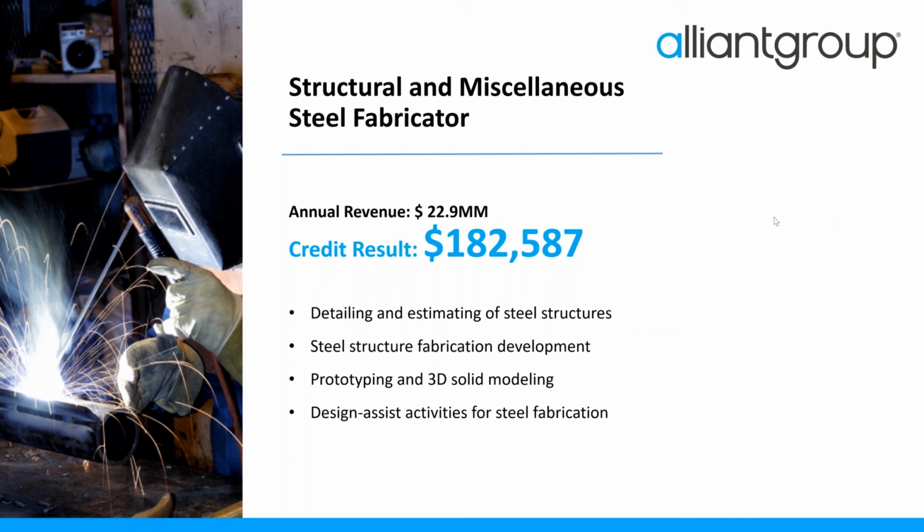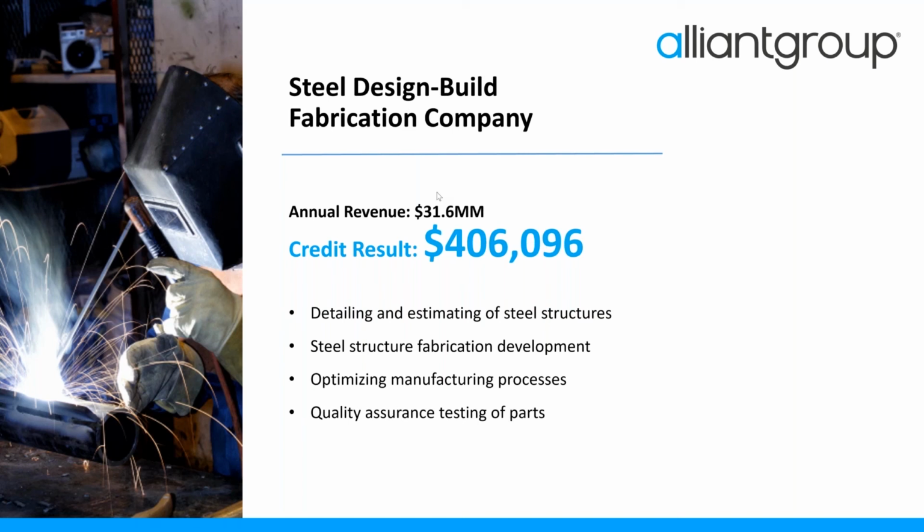And then lastly, we have a steel design fabrication company, detailing steel structures, 31 million in revenue. They had over $400,000 in tax credits. These are federal credits. This company also had some state credits, but I didn't want to confuse the issue and give you an unreal expectation of the benefit, especially if your respective state doesn't have credits.